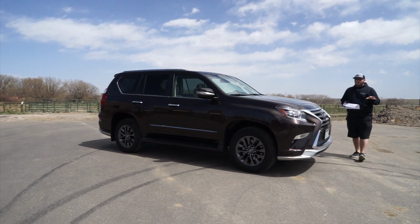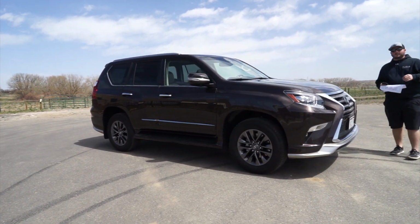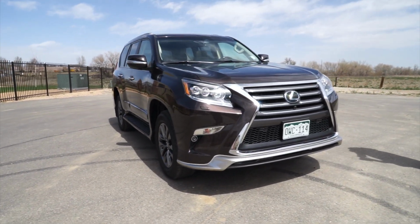They redesigned this vehicle just a few years back, to give it a little bit more modern styling. It's been a really popular vehicle for a lot of different people from when they introduced it back in the early 2000s, and it's just kind of got progressively better. It's got a little bit of an aged interior, but we'll show you that here in a second.